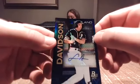This one's numbered. Ooh. That's a blue to 150. Nice. Oh, there we go.